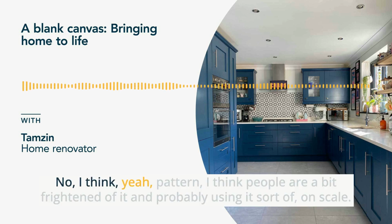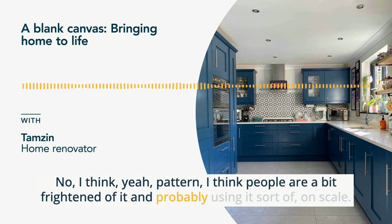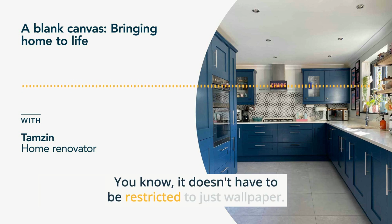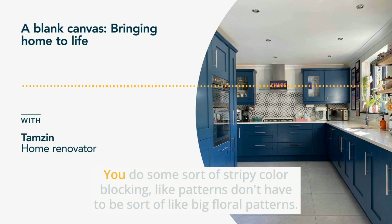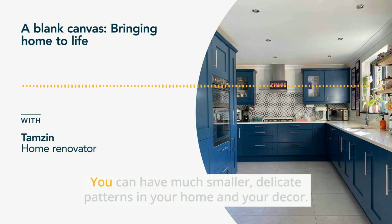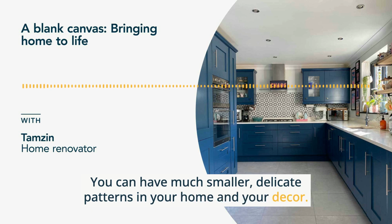No, I think people are a bit frightened of pattern and probably using it on scale. But like I said, you could paint your own patterns as well. It doesn't have to be restricted to just wallpaper. You do some sort of stripy color blocking. Patterns don't have to be big floral patterns. You can have much smaller, delicate patterns in your home and your decor.